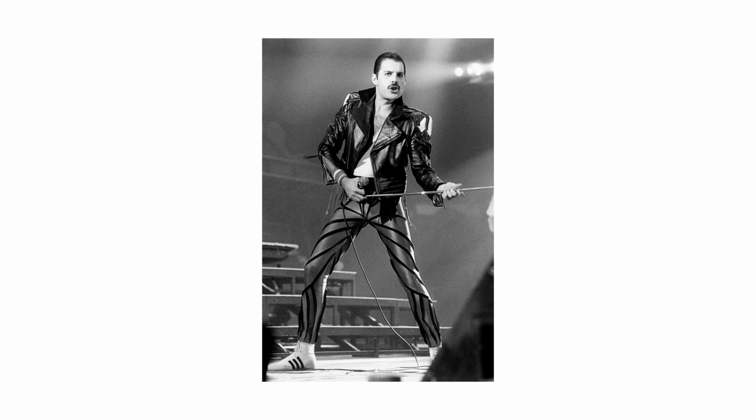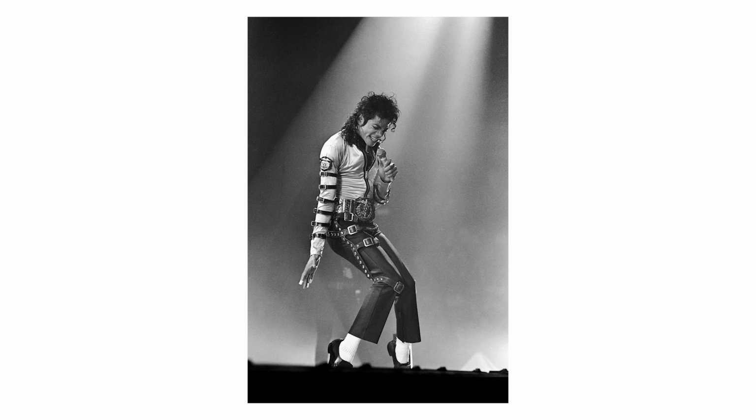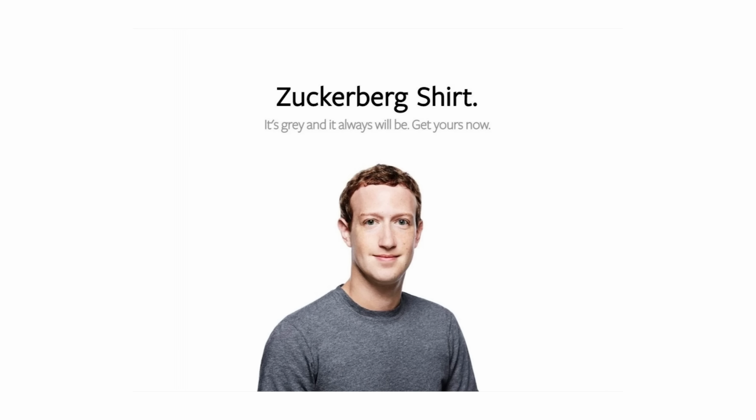then keep wearing them. And when I think of fashion icons, they always had certain looks that they were known for. When I think of Freddie Mercury, I think of tight pants and a statement crop jacket. When I think of Michael Jackson, I think of loafers, white socks, black trousers, and a statement jacket. And his hat and his glove as well. And when I think of James Dean, I think of this outfit. And when I think of Mark Zuckerberg, I'm only joking, but you get the idea.